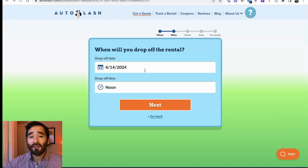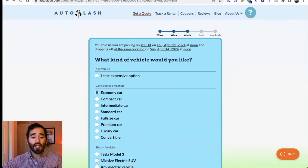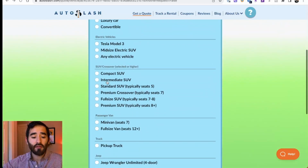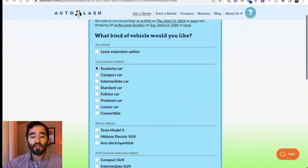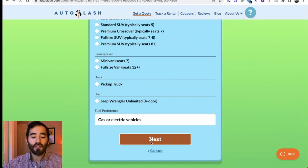We'll try to return it around the same time so we don't get charged an extra day or partial extra day. And then we go here. It'll ask for any preferences. What kind of vehicle do you like? Electric vehicles, SUV options, even gas preferences, or fuel preference, I should say. So I'll typically pick the economy car. You can also click the least expensive option, and then you'll just click next.